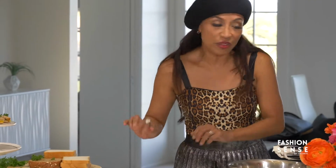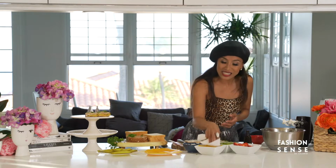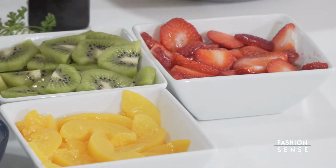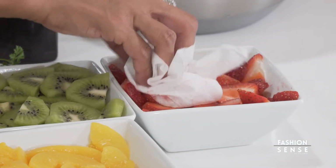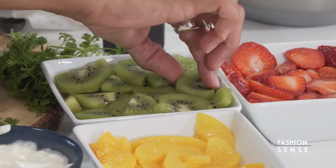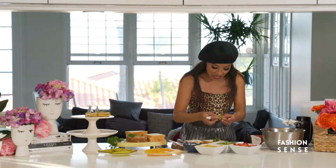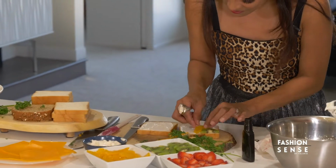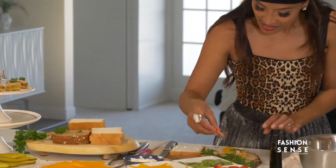But before you layer the fruit on the sandwich, make sure you pat them dry. This is going to help prevent the fruit from slipping and sliding through your sandwich. I'm just going to take a paper towel and dry them. And then you can layer them in any design you want. I'm going to do a kiwi, peach, strawberry. Look how pretty those colors are.